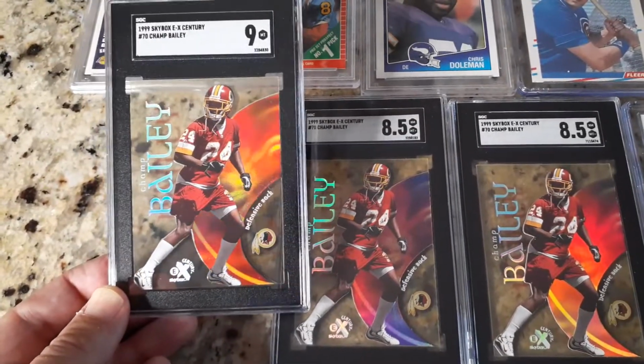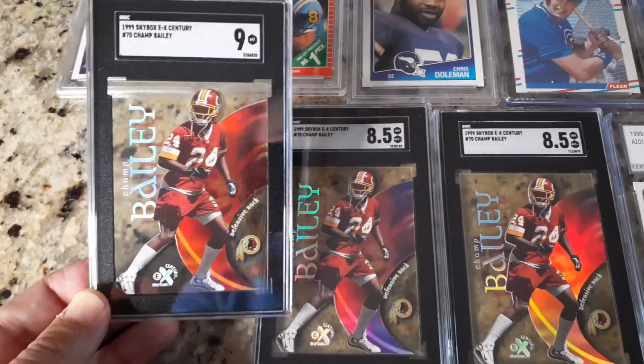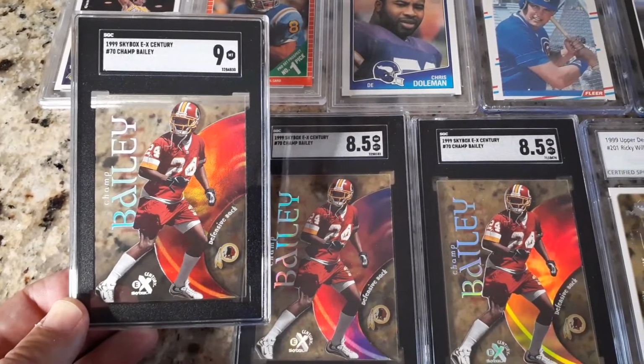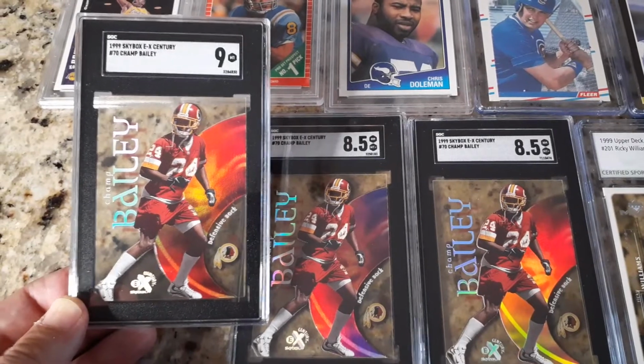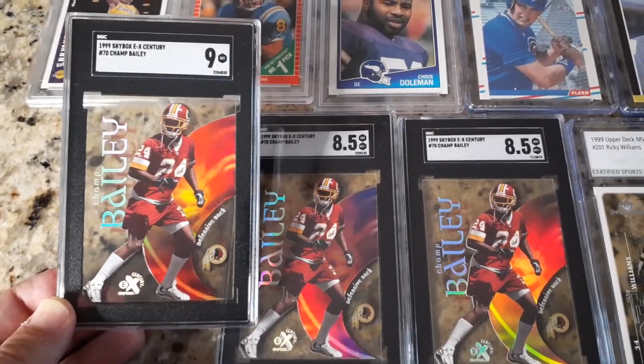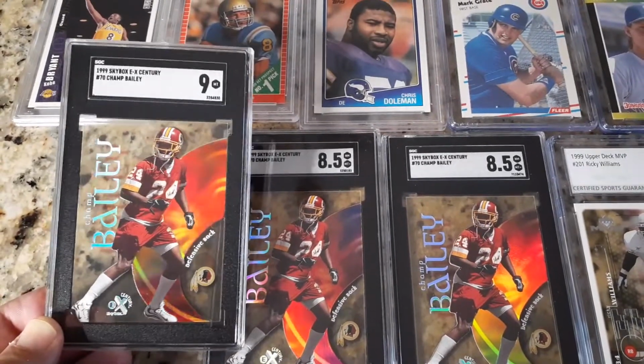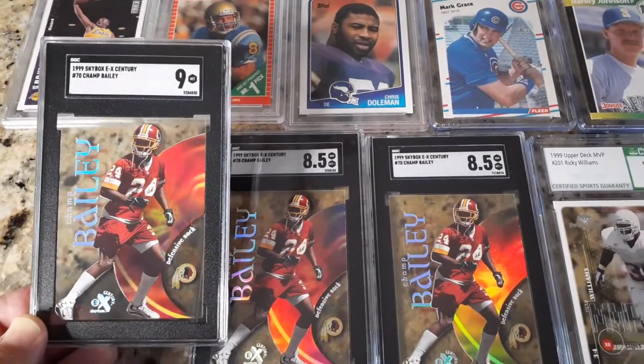These EX Centuries are premium products, right? And Champ Bailey, a pretty good rookie, one of the best corners to ever play the game. So I was really excited to pick up. I just really, in all aspects, I really wanted one, but to get all three for about $10, I was pretty pleased with that. And that's the nature of when you're bargain hunting, right?